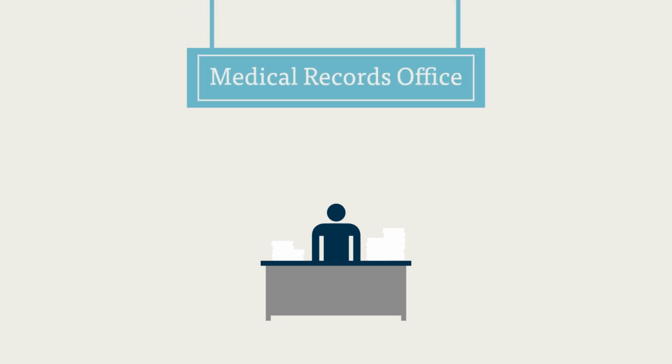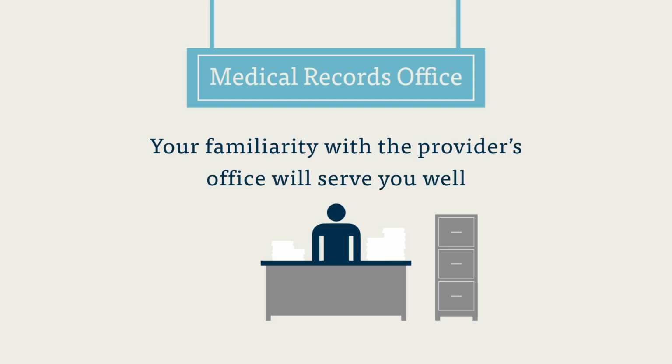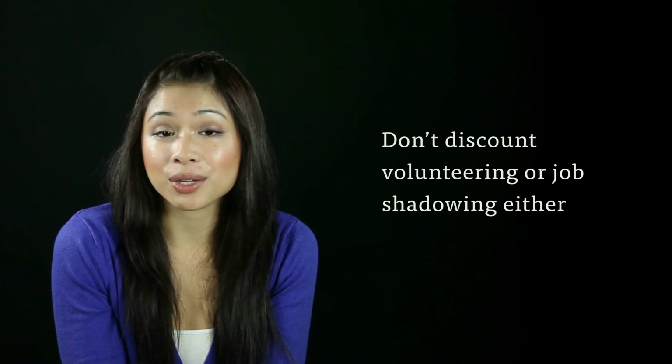You can also look for work in medical records. Like working as a receptionist or front office position, it's a slightly indirect way of getting into coding, but your familiarity with the provider's office will serve you well. You can also look for work through a temp agency, though your success there may vary. Don't discount volunteering or job shadowing either.